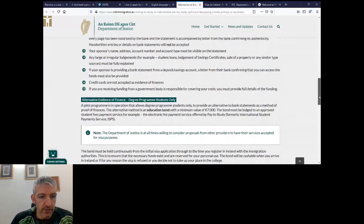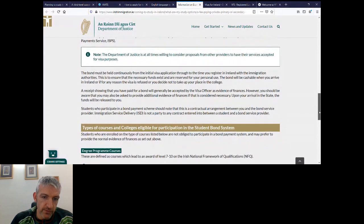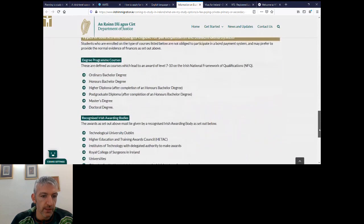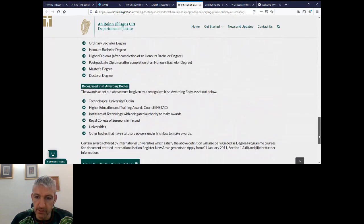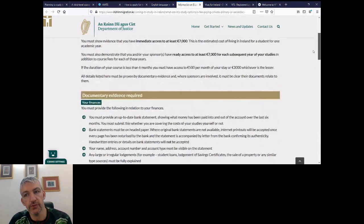There's alternative evidence of finances, a pilot program, the education bond, but you still have to show where the finances come from. So you don't just get to skip showing anything else if you have this. You're still required to show the evidence of where the funds have come from for these.